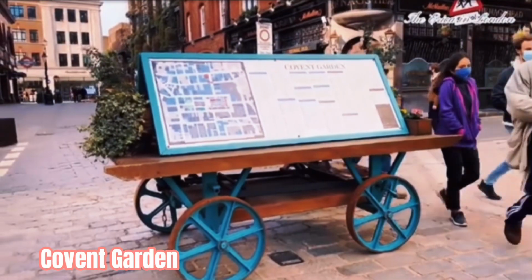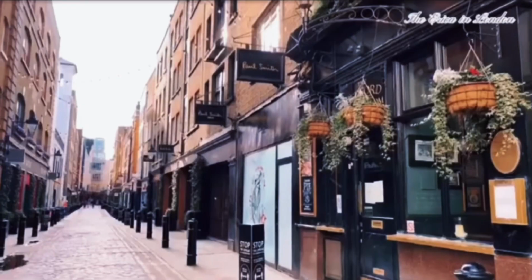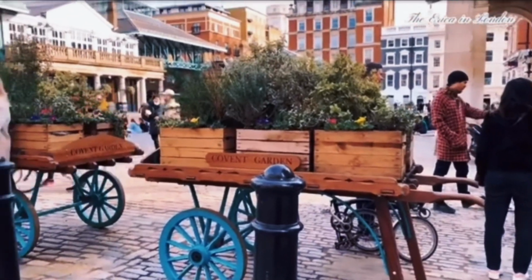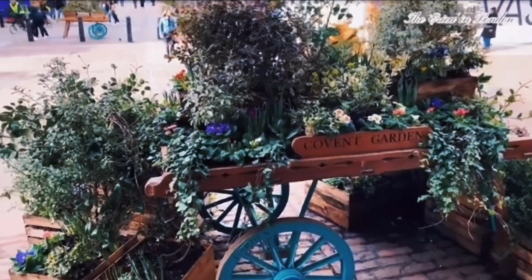Number 18. Covent Garden. Covent Garden is an area between the West End and Trafalgar Square, a very fun place to hang out, eat, shop, and enjoy the performance by street artists. Check out my video to learn about all the fun facts about this joyful neighborhood.